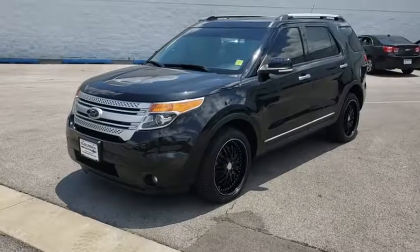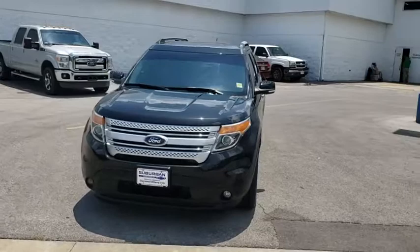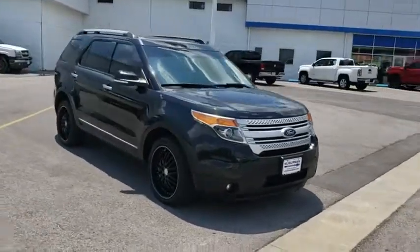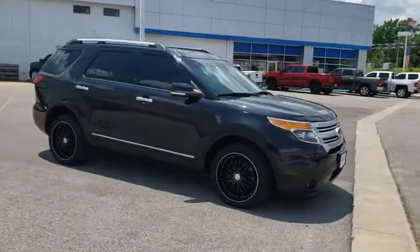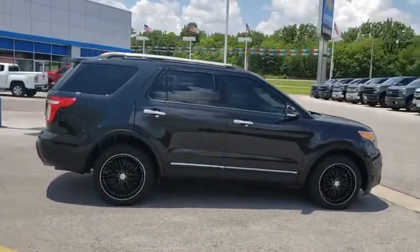Stop by and take a look at the 2015 Ford Explorer. You've got a lot of capabilities to call on in a Ford Explorer. Don't underestimate your choices. This vehicle has less than 50,000 miles. Here are some of this vehicle's great options.